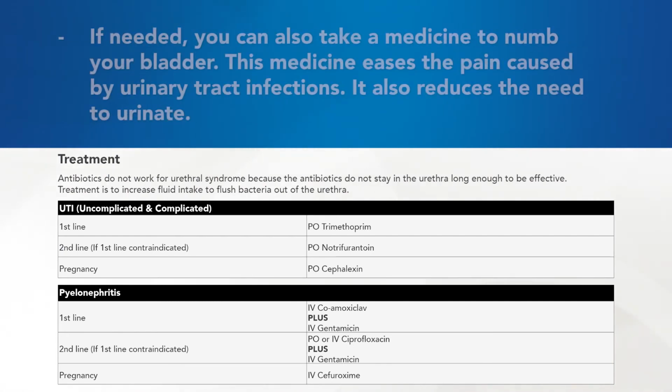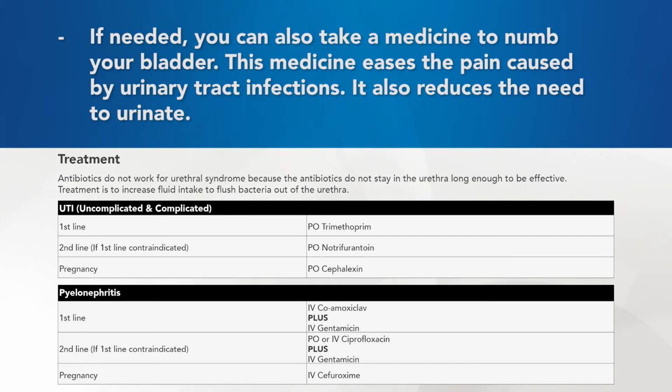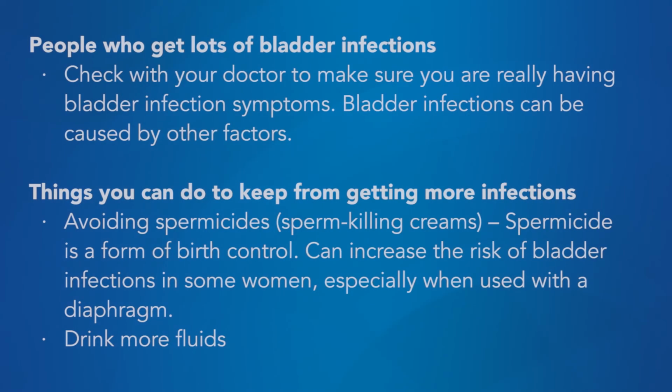If you're having a lot of increased urinary frequency with the UTI, you also may want to take some medication that can numb the bladder. For people who get lots of bladder infections: number one, you should check with your doctor or nurse to make sure you're really having bladder infections. Symptoms of a bladder infection can be caused by other things. Things you could do to reduce the number of infections: number one, drink plenty of fluids. Number two, definitely follow up with your doctor, and they'll give you more ideas and tips on how to reduce the number of infections you're getting.